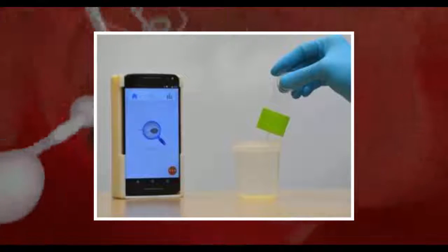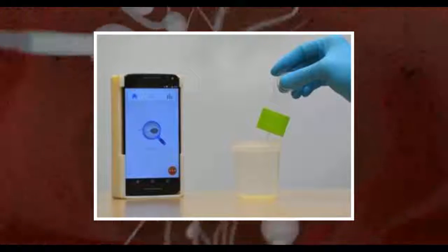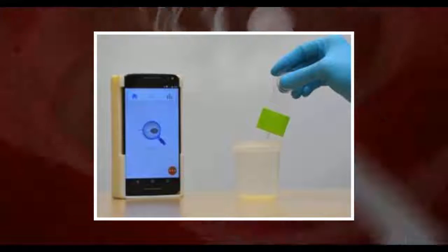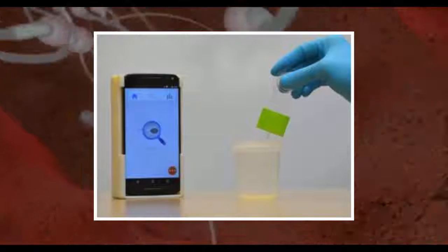The study's authors say the smartphone accessory and microchip cost $4.45 to build, compared to tens of thousands of dollars spent on the traditional computer-assisted analysis platform. Though the team tested the product on Android phones, Shafiei said it can be adapted for an iPhone.